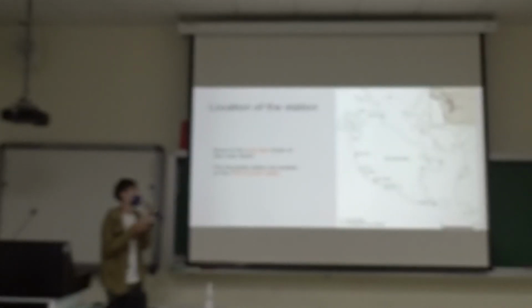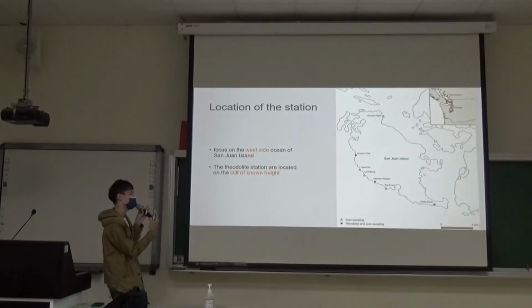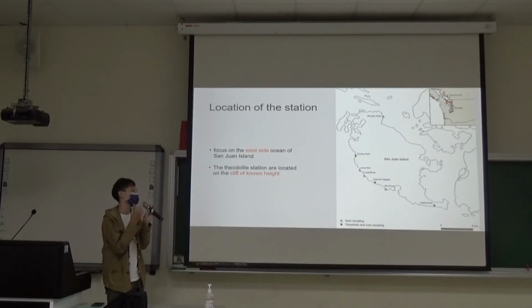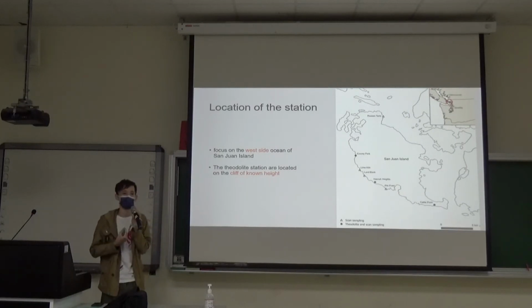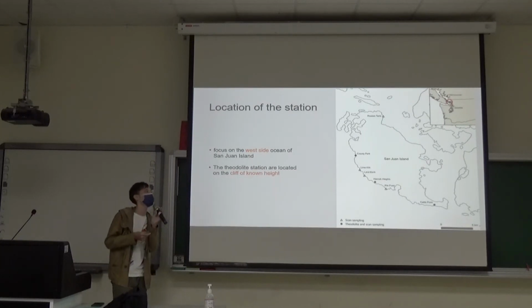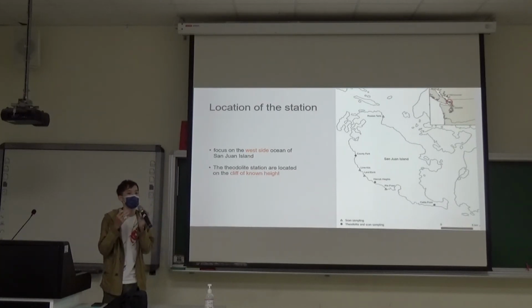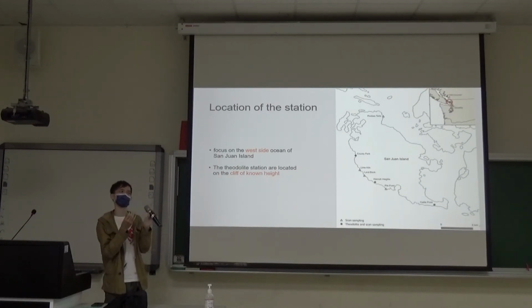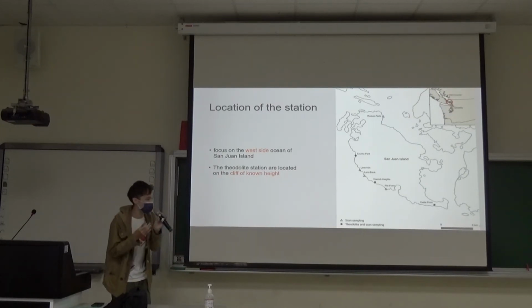Our stations are located on the west side of St. John Island, and because Haro Strait is located on the west side of St. John Island, and our field stations are located on a cliff of known height, this can help us figure out accurate angles.